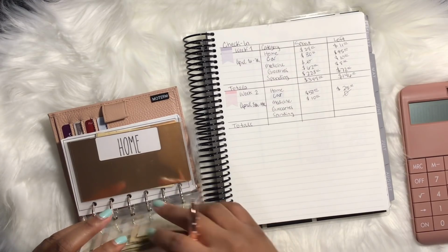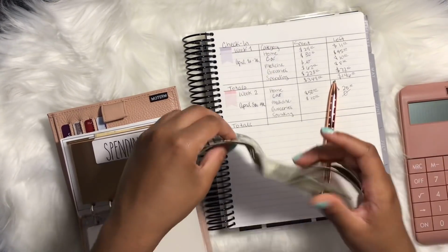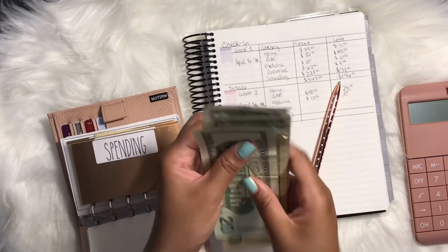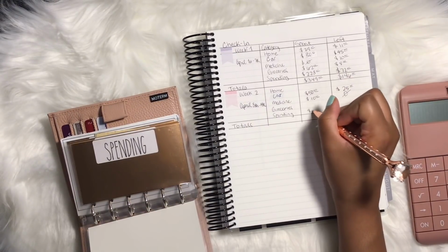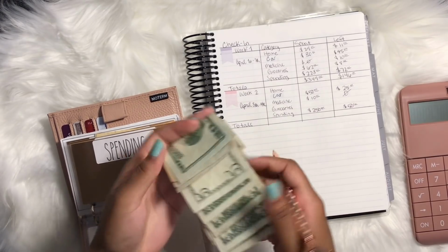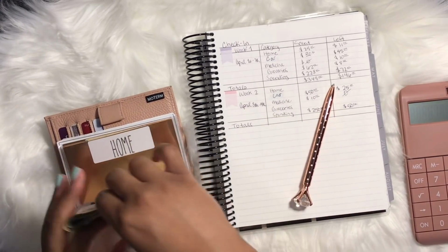In spending, I have $20, $30, $35, $40, $45, $46, $47, $48, $49, $50. I have $50 left in spending. So let's see, I spent $250 because I started with $300. So $50 is left, and I kind of stagger the money a little bit to minimize the chunkiness of my planner. I got that idea from Romina Rosa, and I really like it, so that's how I do that.